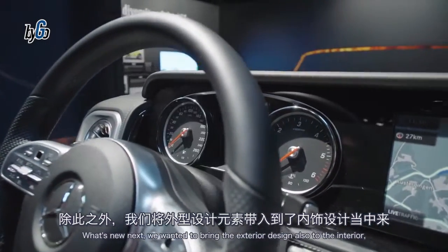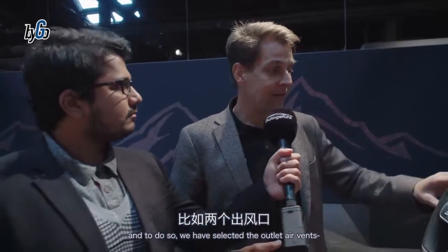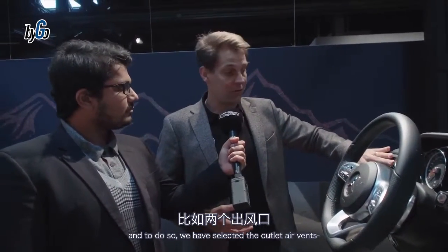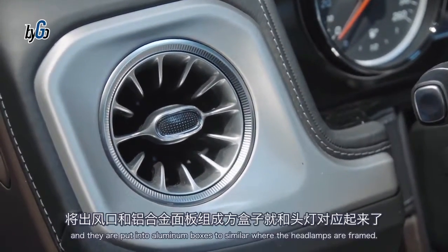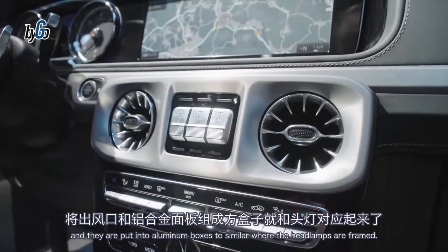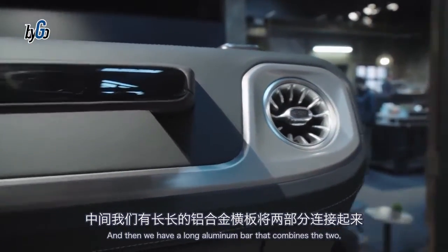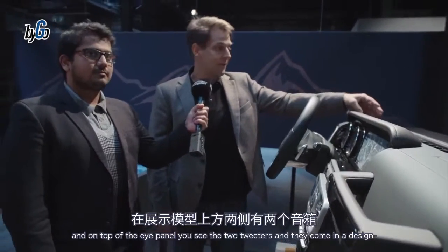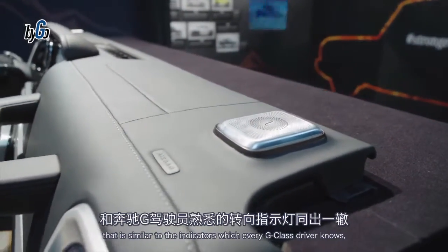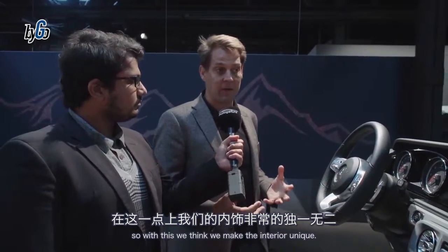What's new next? We wanted to bring the exterior design also to the interior. And to do so, we have selected the outlet air vents and designed them in a way that they resemble the headlights. And they're put into aluminum boxes similar to where the headlamps are framed in. And then we have a long aluminum bar that combines the two. And on top of the iPanel, you see the 2 tweeters, and they come in a design that is similar to the indicators, which every G-Class driver knows, and I think most of them, at least we do, clearly loves. So with this, we think we make the interior unique.